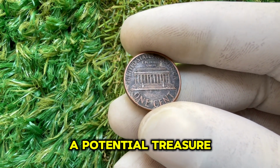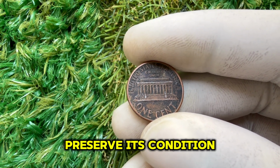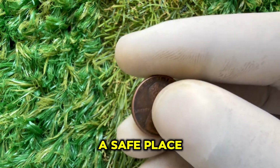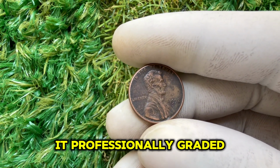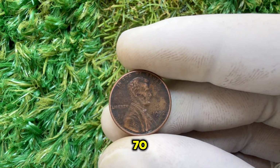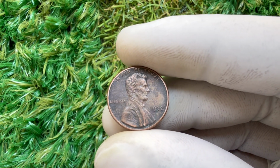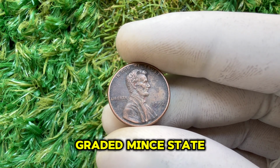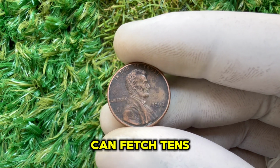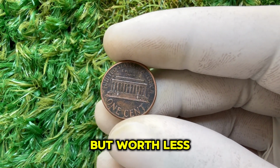If you find one of these rare pennies, it's essential to preserve its condition. Keep it in a safe place and consider getting it professionally graded to determine its value. Grading is done on a scale from 1 to 70, with coins in higher grades being worth significantly more. A coin that's graded mint state or higher can fetch tens of thousands of dollars, while those in lower grades may still be valuable but worth less.